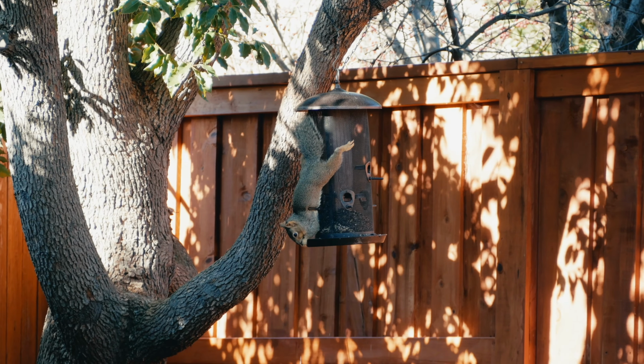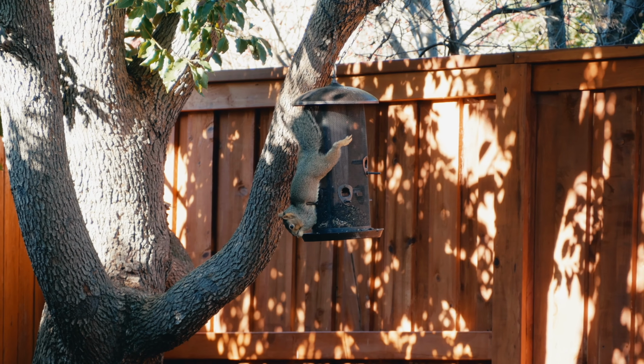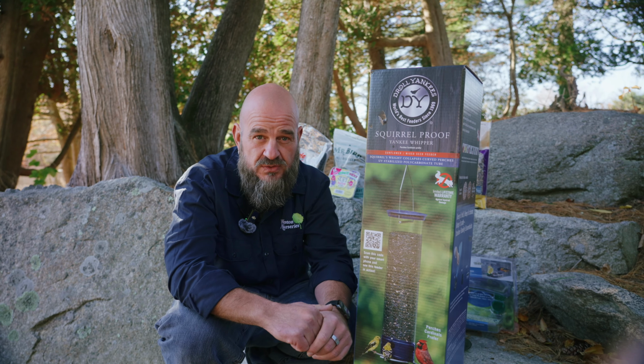We are investing in bird seed, we are putting it out there to attract all of our wonderful friends to our yard, and then the squirrels come along and they eat the majority of our seed. So there is no such thing as squirrel-proof. But we're going to start with one right here. One of the best cylinder feeders that you can choose, which is good for many different species of birds.